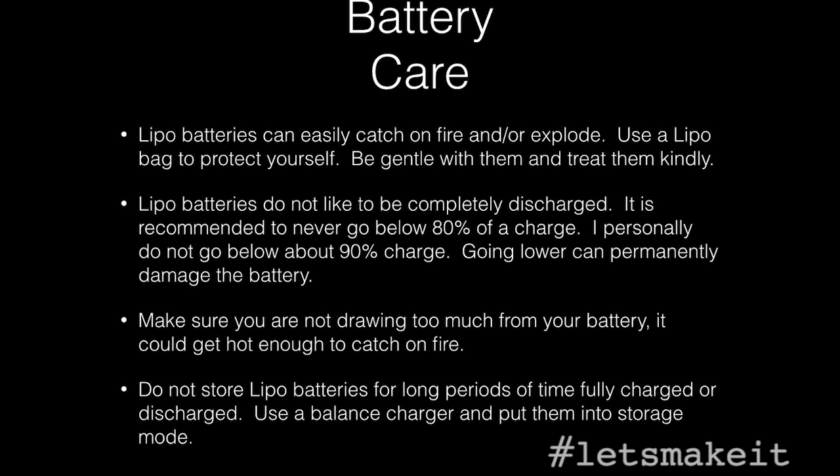Lipo batteries do not like to be completely discharged. In fact, if you do, you will never get it charged again. And they don't like to go below, the recommendation I've seen around is 80%. I personally don't go below 90% if I can help it. But if you go lower than 80%, the battery may not charge back up again. You could permanently damage the battery. And if you look at prices for Lipo batteries, they are not cheap. So that's just something to keep in mind. You don't want to overdraw it because you'll never get it back.